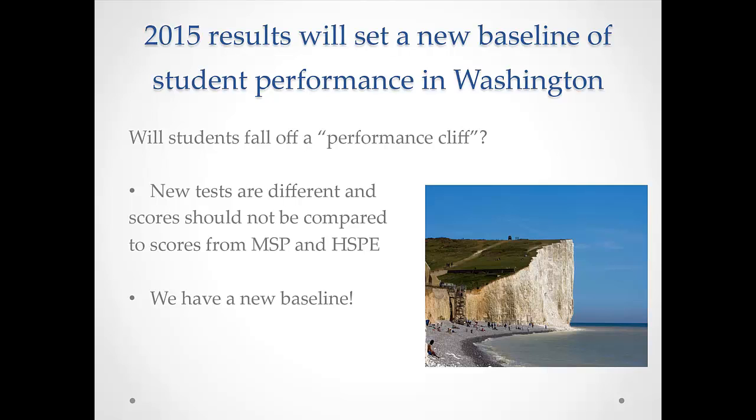So we may see some differences, and I think that's part of what we need to realize and be prepared for. And for the first time, I have to say, high school is online. They've not had an online test before. Third through eighth grade have been doing the MSP online, but not high school. So this is going to be a first for everyone, that all their assessments are going to be online.